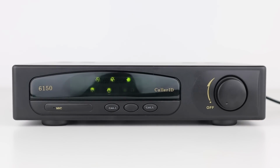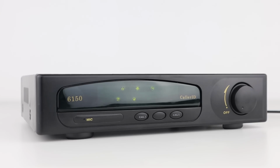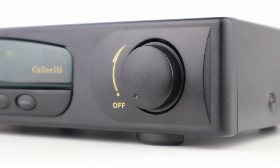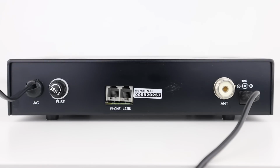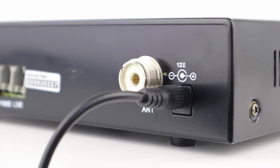The base station is branded as 6150 with no other identifying features or labels. It has a plastic window with 5 LEDs behind and text which is hard to make out. It says cordless phone and there's LED indicators for power, call and intercom. There's a microphone, 2 call buttons for each handset and a blank button in between that does nothing, and an on-off and volume control. On the back is an AC power cable as well as a 12-volt input, a rather dodgy looking phone line jack with a cable, and an SO239 antenna socket for the external antenna.